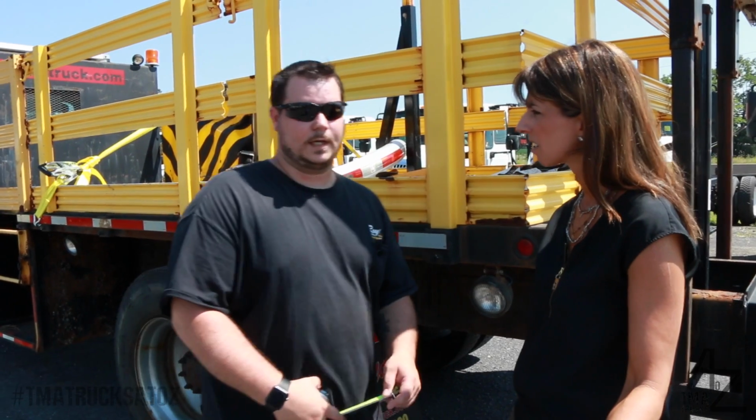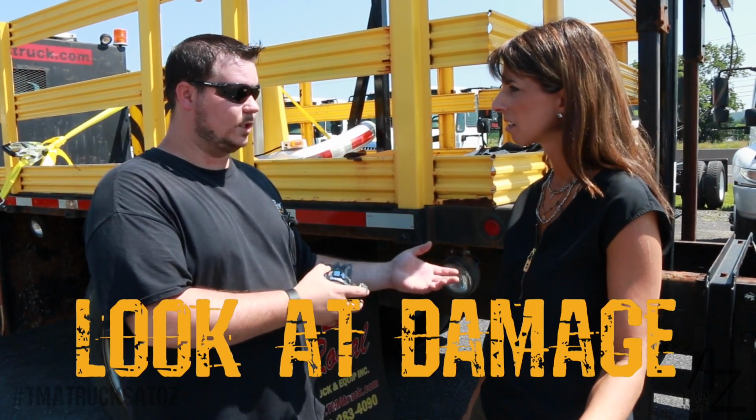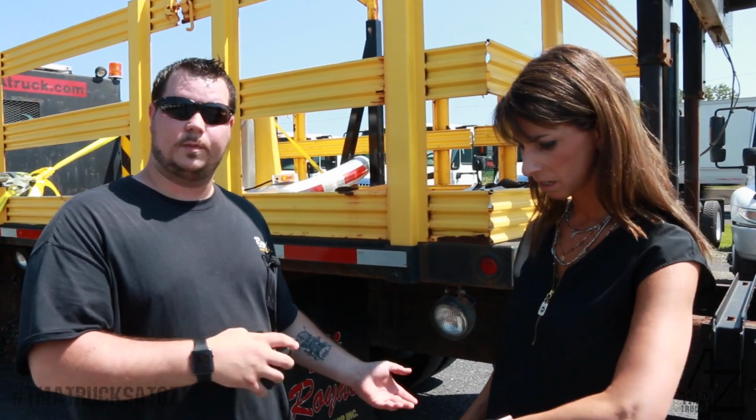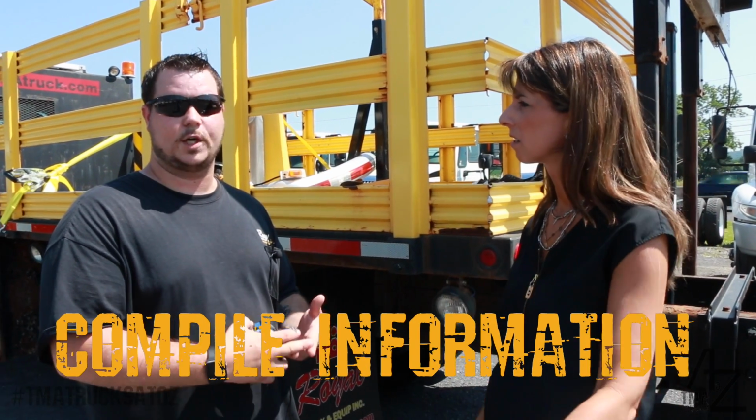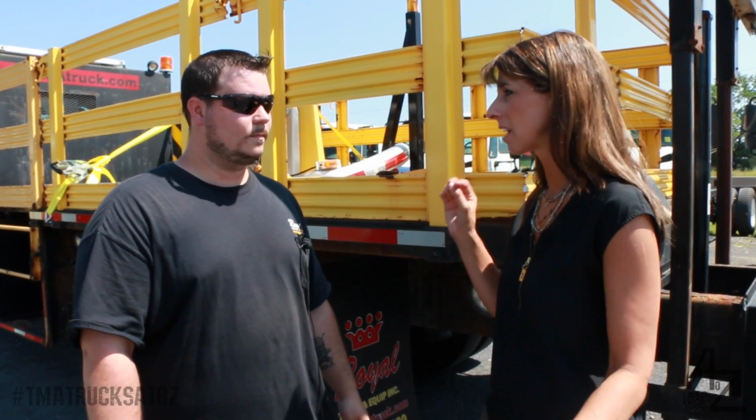One of two things. The insurance company will actually come out and look at the attenuator and the damage to see for themselves, which they did with this one. Okay. And the second option would be me just compiling all the information, the photographs, the measurements, and sending it to the insurance company.